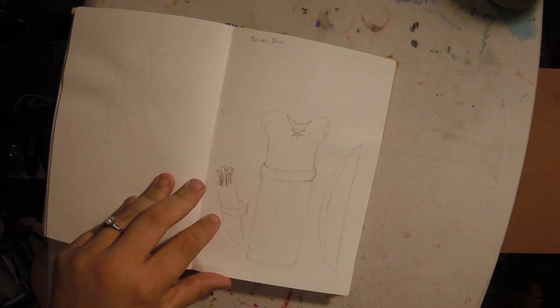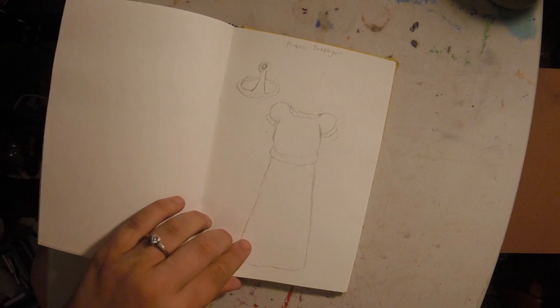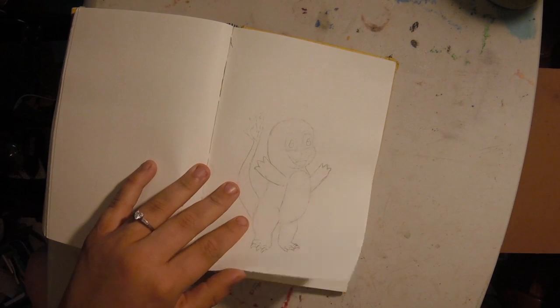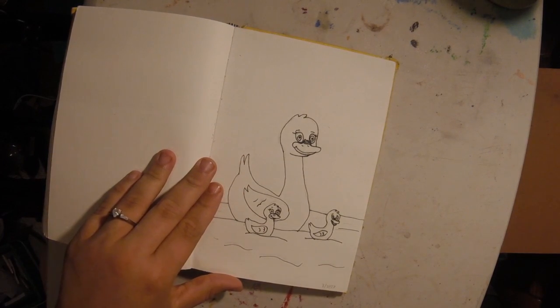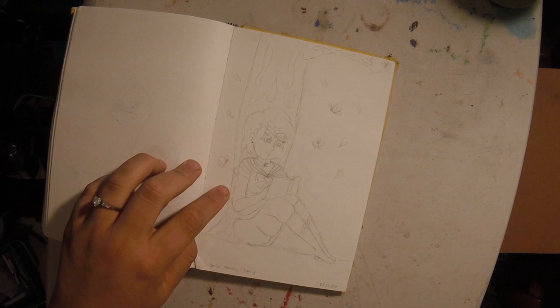And this was ideas for my cosplay. I was going to be Merida and Jigglypuff, and then Princess Bubblegum, just so I could see what they were. Here's a Charmander sketch that I was doing. I was going to make it into a button, but I ended up changing it. And just a random girl. Some swans.